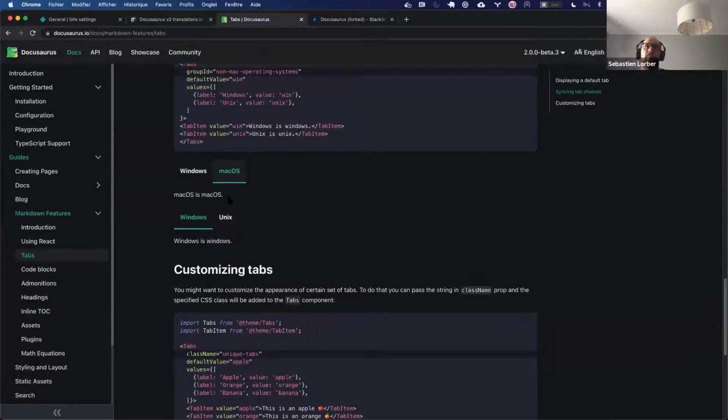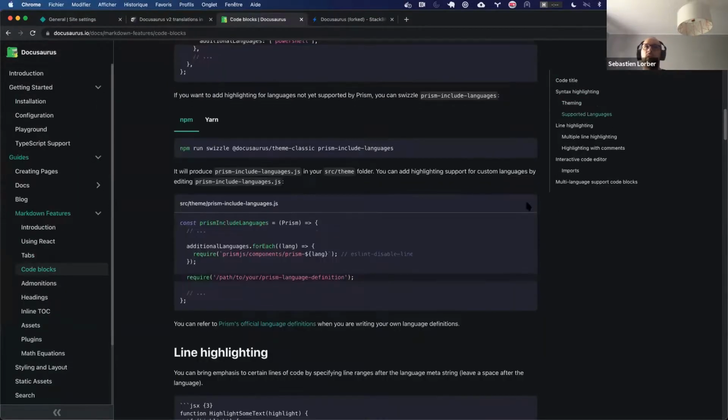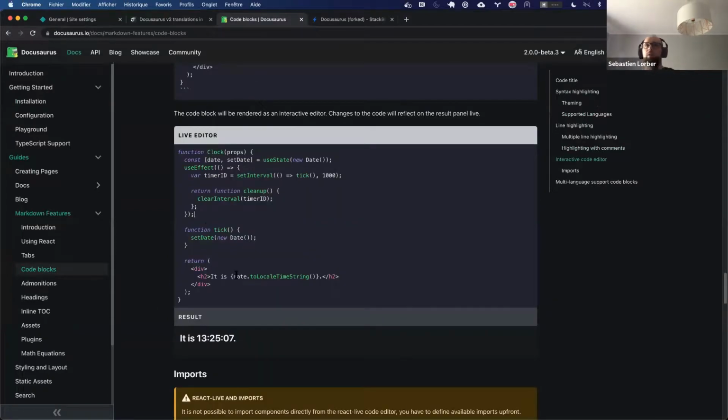We can also display code blocks in tabs. Yeah, we also have some way to have a live code editor. It only works for JavaScript, but for example, I can add something here, and you can see that the React code here is actually run inside your browser, and you can see the result. So if you have a JavaScript library, for example, it's convenient to document it so that the user is able to play with it immediately.